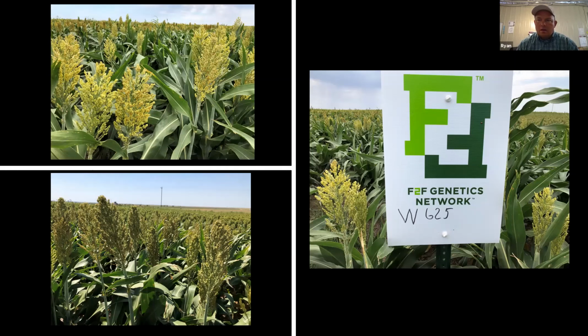Does it look really tall out there, Craig? Not really. I mean, compared to, I mean, it's about the same as all the other varieties, it seems like. So last year it got really tall. It was 50 some inches. Everybody that had it was scared to death that it was going to fall over, but that's one of the qualities that it has. Its standability is excellent.